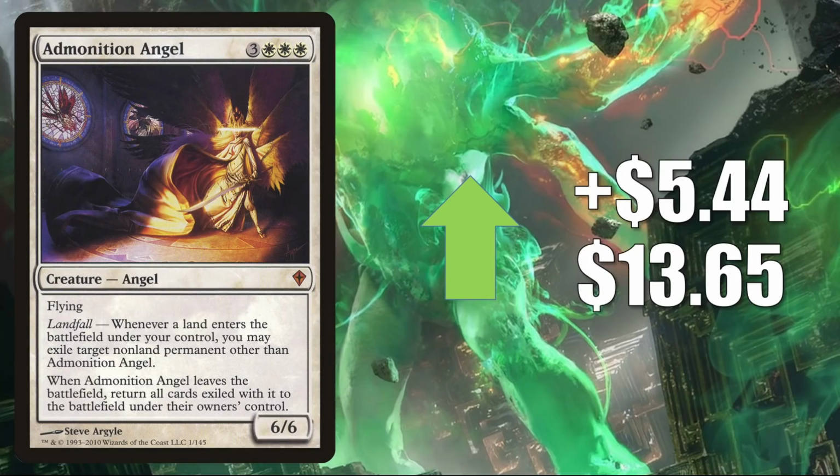Number 2 is Admonition Angel from World Wake. It goes up $5.44 to $13.65. So this card started going up in value a little over a week ago as players saw the Zendikar Rising previews around Landfall coming out. Then we found out through a leak there was going to be a Landfall Commander deck.